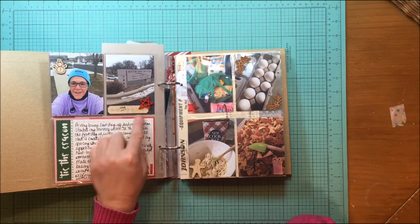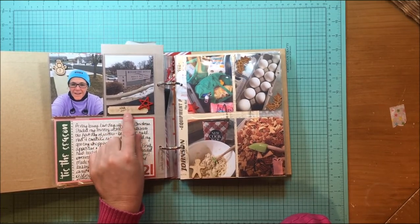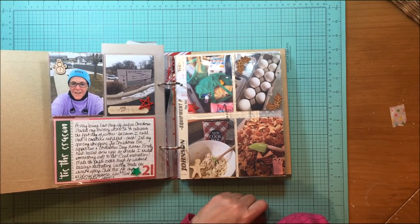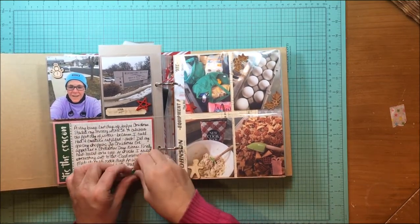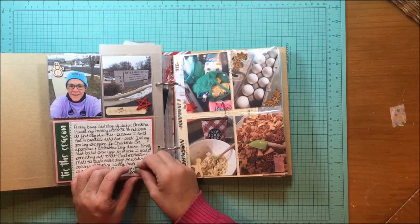And then I made this wood veneer work for me because it said 'twas the night before Christmas. And I just crossed that off and wrote week before Christmas on that. And then it looks like this little star is shifted a little bit, so I'm going to shift him back here.